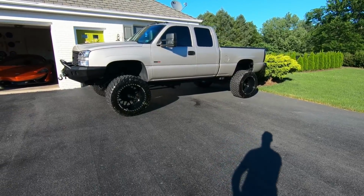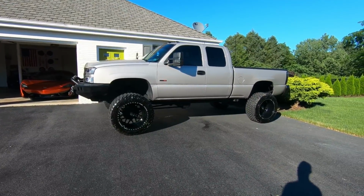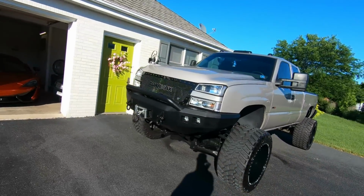I do want to give you one more quick look at the Duramax all shined up, because she is so pretty and so perfect and just great in every way.